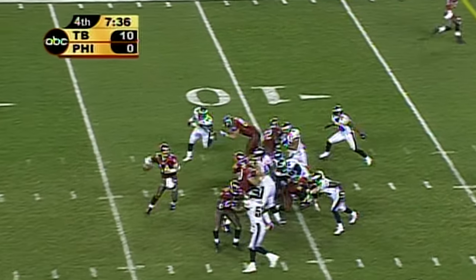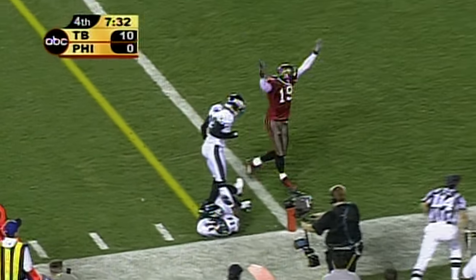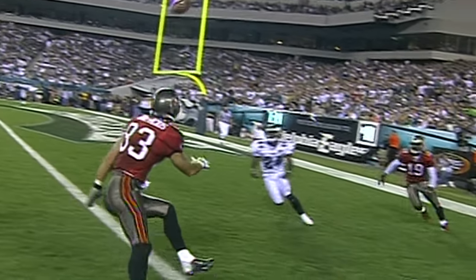Here's the snap. Here comes the jailbreak blitz. Throw pass, call, bounce in the air, and it is caught. Oh, he caught it back. Caught back. Joe Durham misses. And caught touchdown. He tipped it in the air like a volleyball player.